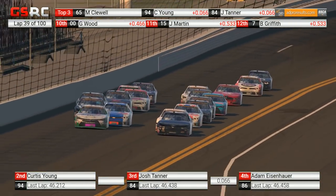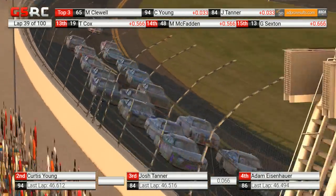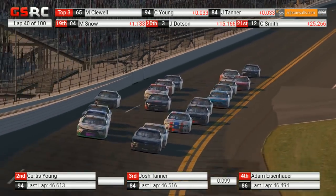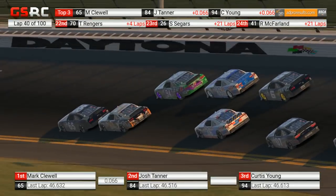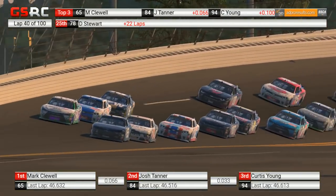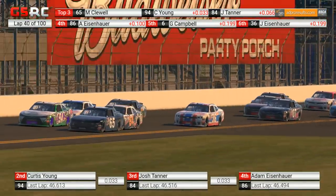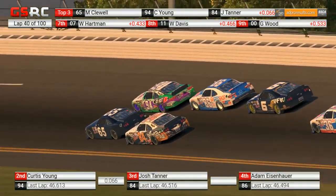They come across working lap number 30. This will be lap number 40. They'll be working as they come across the line. Clewell in first, the man right behind him, Curtis Young, in second, getting a big, big push from Curtis on the straight there. Curtis right up on him here in the turn. Really, really close. These two are drafting very well together, Soup. They're just not erratic. You see them just stuck together. Curtis able to get right up under him and give him a nice push down the back straights. A couple of Fords working together there.